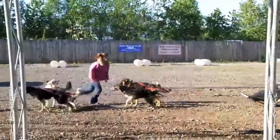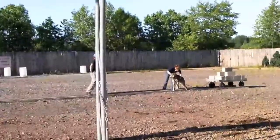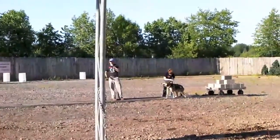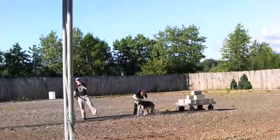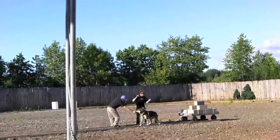Guys, all hooked up and ready to go. The cinder blocks there, Cessna's going to pull that by himself. Now, a few things Cessna loves in life. One is attention, as you see there. He likes getting his belly scratched. Another one is pulling stuff. And lastly is food. So we're going to mix all these together here. When he gets it to the other end, I've got some nice little kibbles for him there.